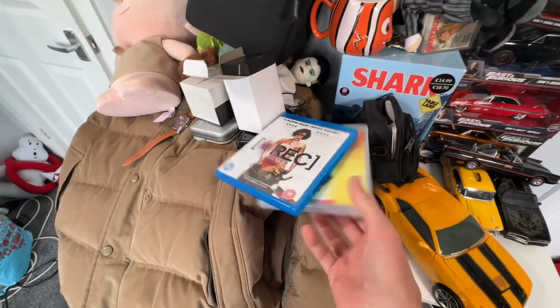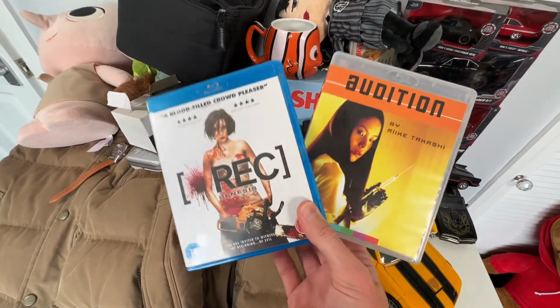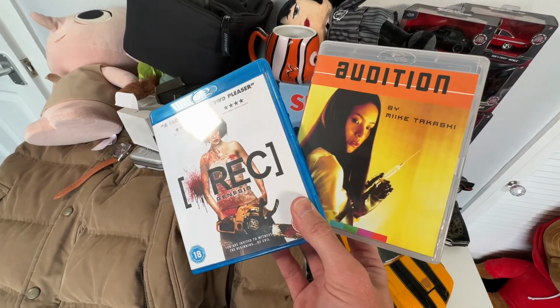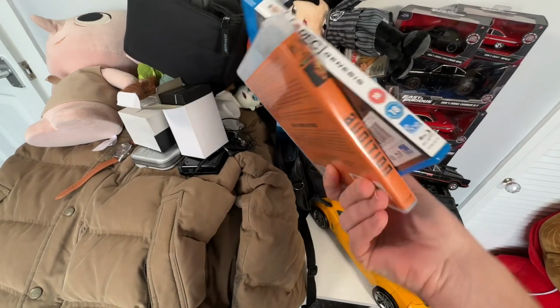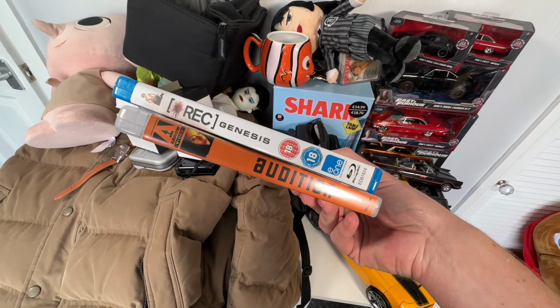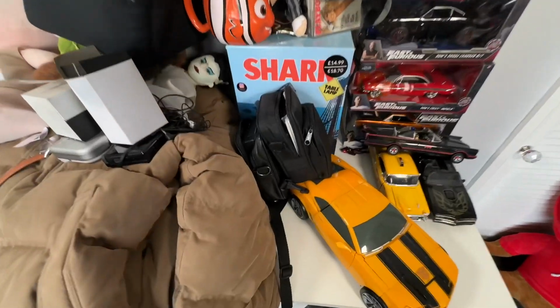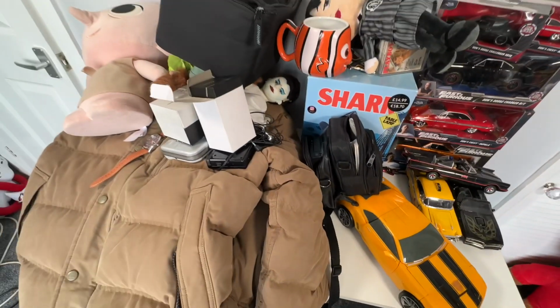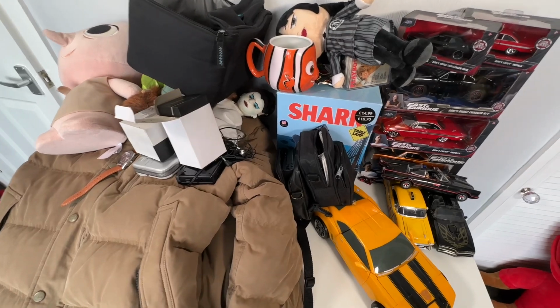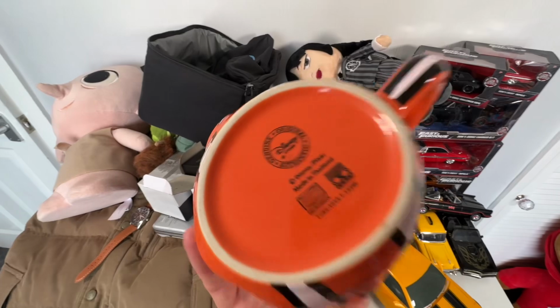2 Blu-rays, which are going to go in my collection, so I paid £2.50 each on those. Good editions. That one's an Arrow. Not sure what the other one is. But yeah, straight into my collection, those ones. Unless they're worth silly money, and I might sell them. Yeah, £2.50 each.